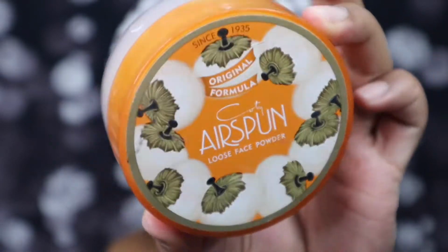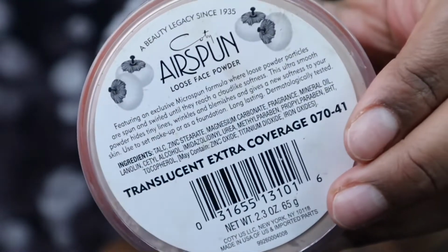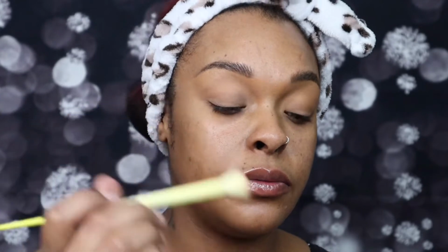Next, as always, I'm going to go ahead and set my lids with this Airspun translucent powder. I like using translucent powder on my face and on my eyelids before any other colors, so that way it doesn't change the base.